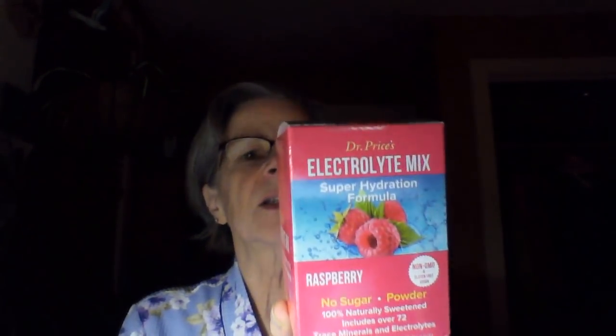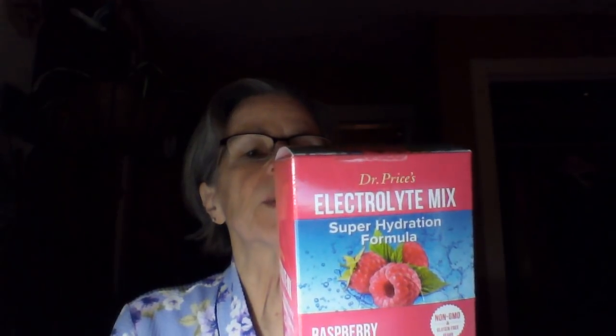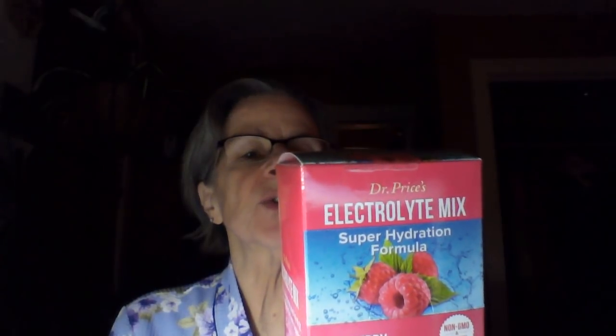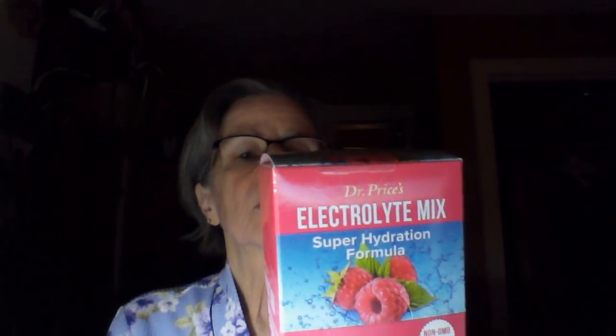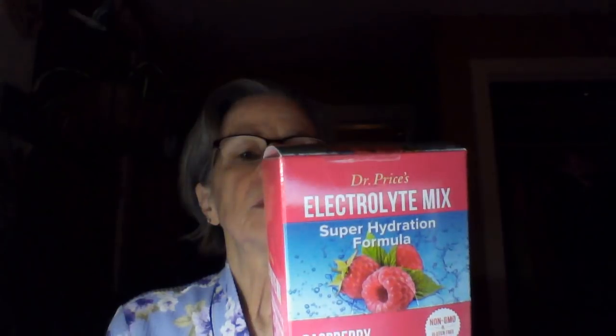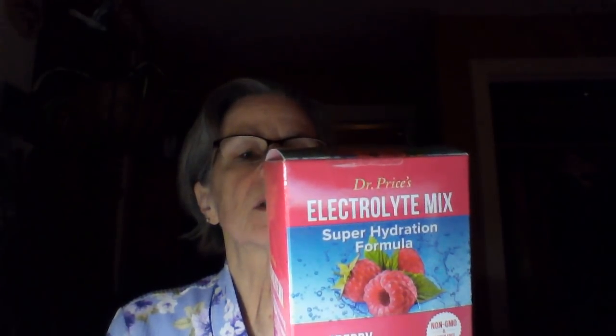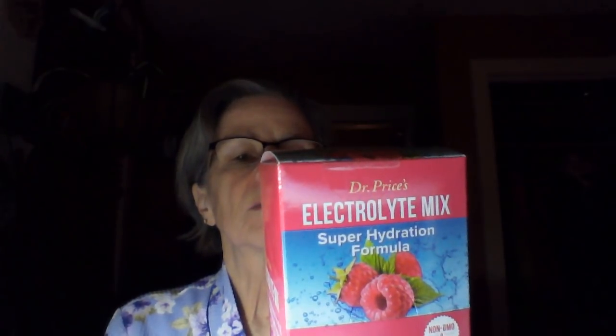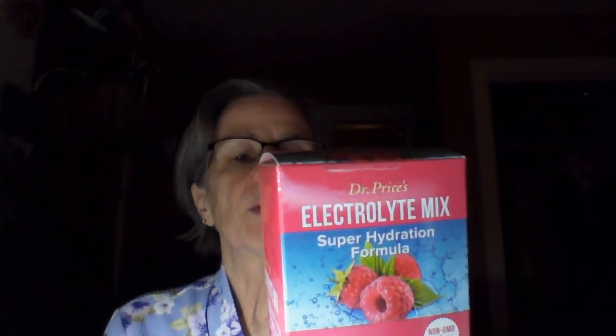And these are the Dr. Price electrolytes that I get, and in them, there is 330 milligrams of potassium, 200 milligrams of sodium, and trace minerals. There's a whole bunch of trace minerals, magnesium, ferrous fumarate, citric acid, even beef powder as color. Oh, it gives a little pink.